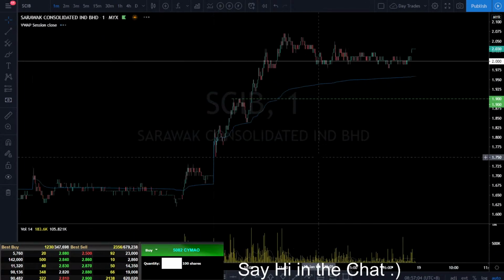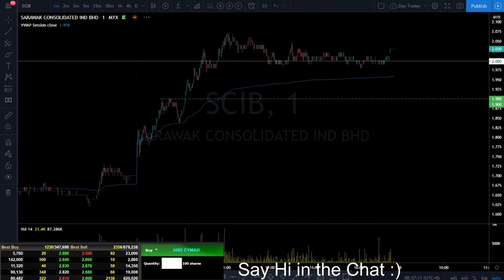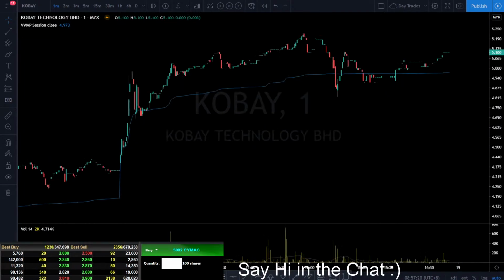SCIB, K Power. Same. They look like they move the same way. So these two we'll be watching together. If one moves, most likely the other will move with it, either later or at the same time.